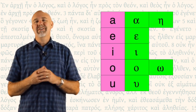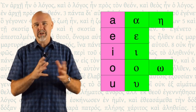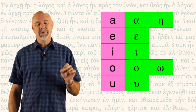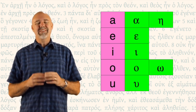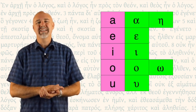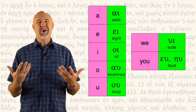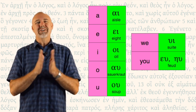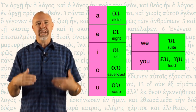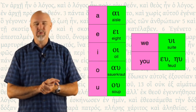Okay, so let's just hit the vowels real quick. Remember in English it's A, E, I, O, U, and there are Greek equivalents: alpha, epsilon, iota, omicron, upsilon, and then we have the long alpha sound, which is an eta, and the long omicron is an omega. And then the diphthongs, we're getting used to seeing those, I hope. Remember my little phrase here: I, a, oi, ow, oo, we, you. Over and over and over again.